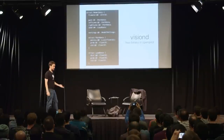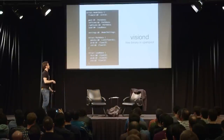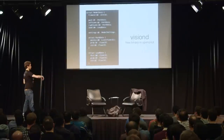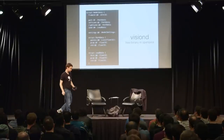This is the output of Vision D, which is the binary in OpenPilot that actually ships one of our neural models. Yeah, we actually have a model running. So this is a OnePlus 3 smartphone. We have a model running on the Qualcomm Snapdragon 820. It's very simple. It outputs a bunch of points that it believes lie on the path, a bunch of points that it believes lie on the left lane, the right lane, and then a visual estimate of the lead car.